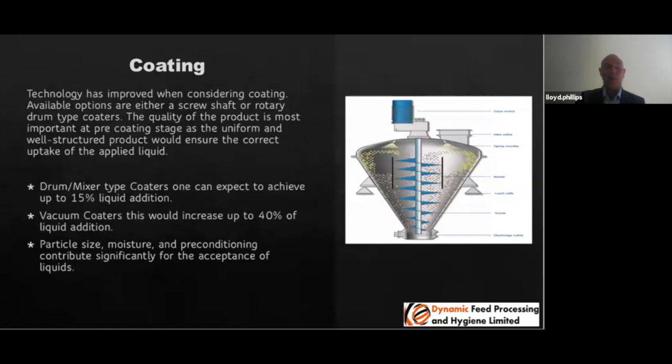The quality of the product is most important at pre-coating stage to ensure a uniform coating of the well-structured product. This will ensure that the liquid, whether it's oil or flavorants, is taken up by the product when applying the liquid.